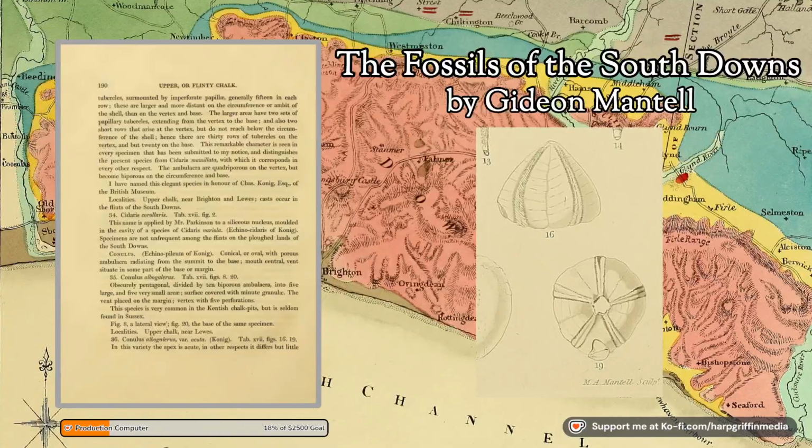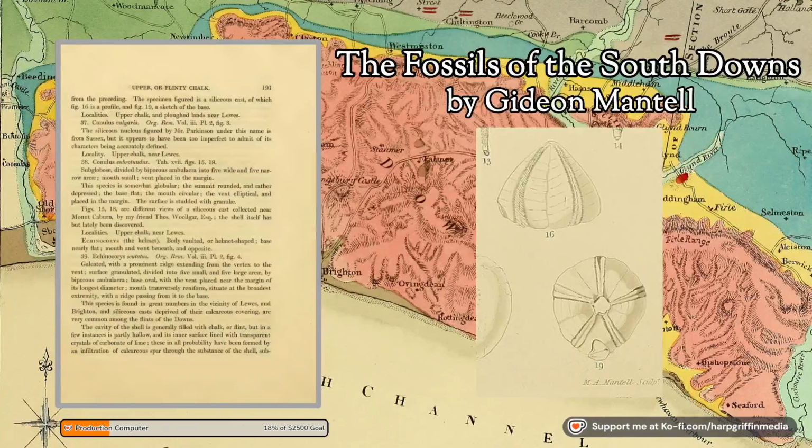36. Conulus albogalerus, var. acuta, Koenig. Tablet 17, Figures 16, 19. In this variety, the apex is acute. In other respects, it differs but little from the preceding. The specimen figured is a siliceous cast, of which Figure 16 is a profile, and Figure 19 a sketch of the base. Localities: Upper Chalk and ploughed lands near Lewes.